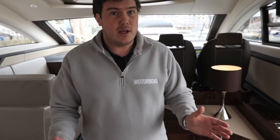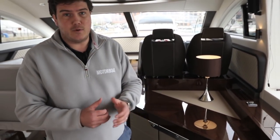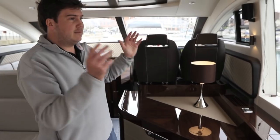And there's also a huge amount of different layout options too. You can have galley up aft, galley up forward, galley down like this boat, 3 cabins, 4 cabins, massive choice, so you can really make your mark on the boat. And the final thing to notice in the saloon is the sheer size of these massive windows.